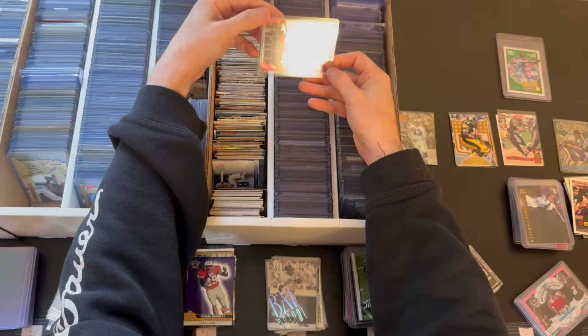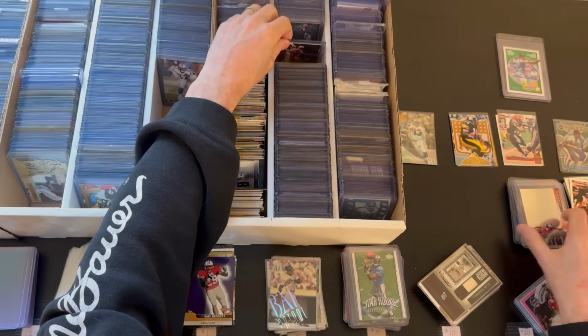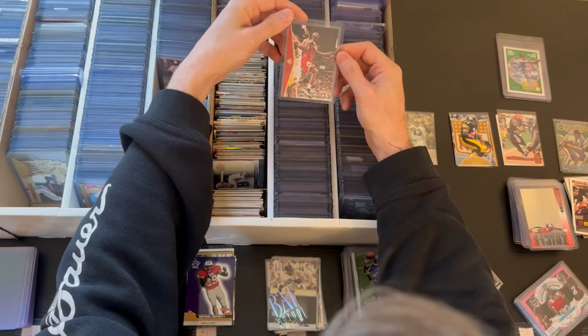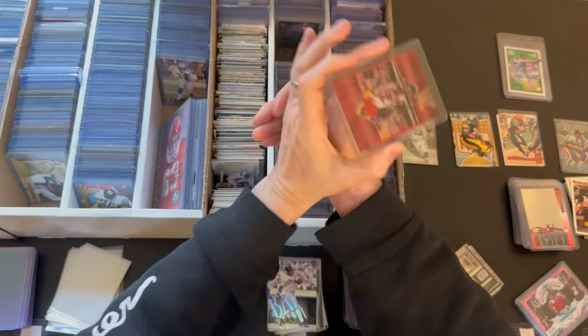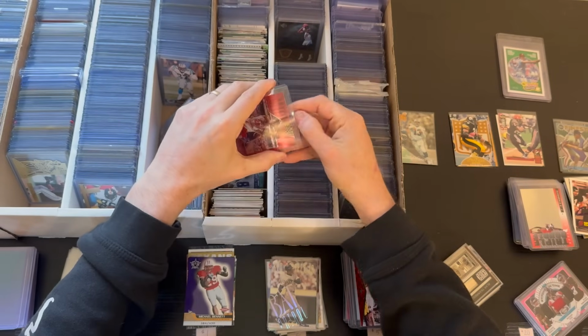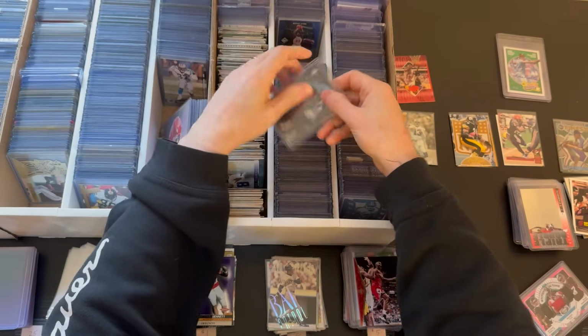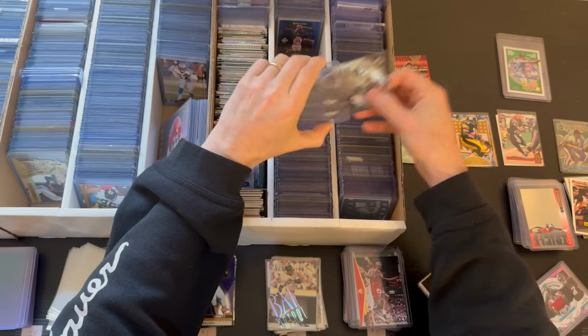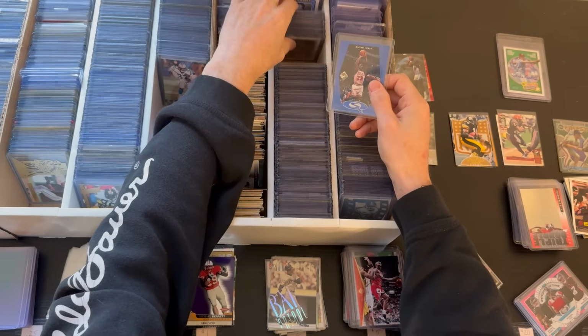Michael Jordan 1993 Upper Deck triple double hologram. I believe that's well more than $5, but I'll put it in the to be researched later pile. 95 SP Michael Jordan, we'll put that in the $5 box. A couple of Michael Jordan cards that's not worth much. So that's going to go into a Michael Jordan lot at some point when I've accumulated enough simple Michael Jordan cards. There's two not expensive Michael Jordan cards.